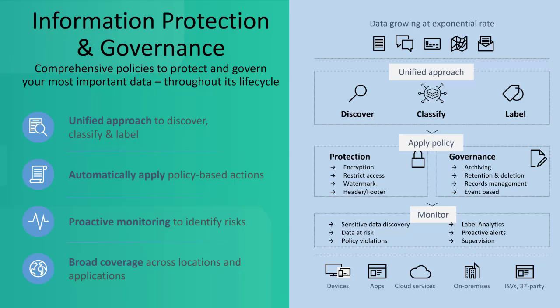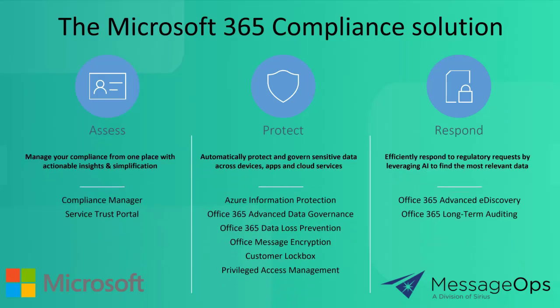When we're talking about governance, we're talking about archiving and records management. And then, of course, you have to monitor this whole thing with everything from data at risk to policies that you set up for violations and supervision. All these things are really part of this whole broad spectrum of security that now is part of the Office 365 environment.